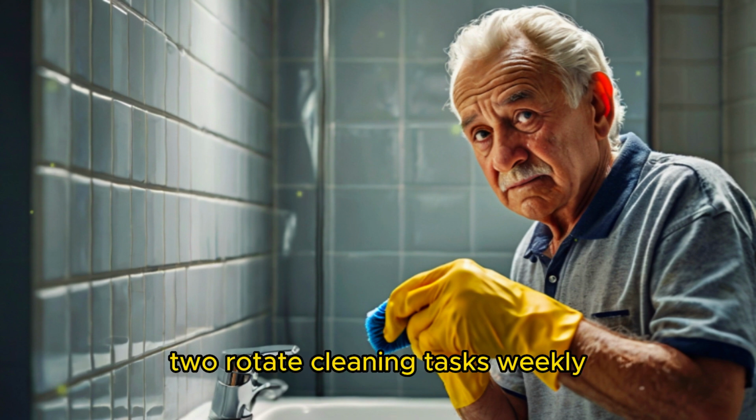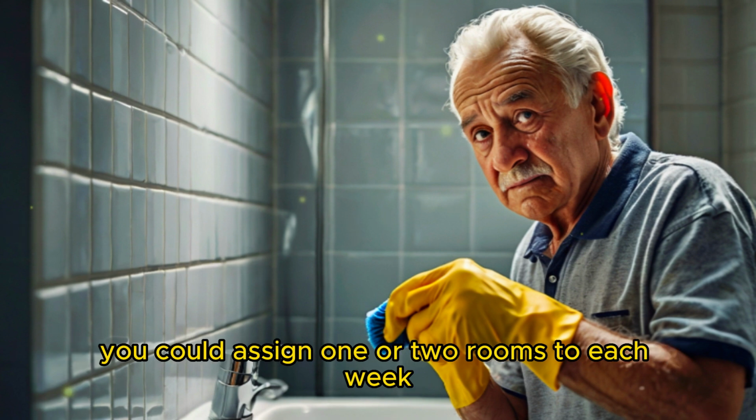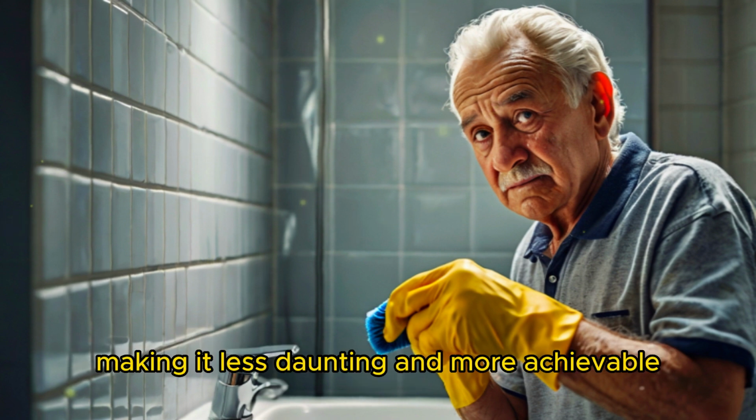2. Rotate cleaning tasks weekly. Instead of trying to clean the entire house every week, you could assign 1 or 2 rooms to each week. This rotation system spreads the workload over time, making it less daunting and more achievable.